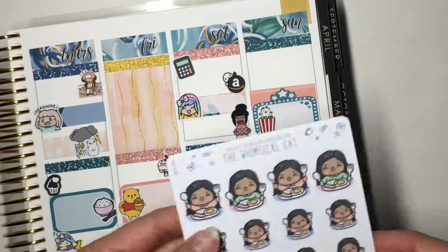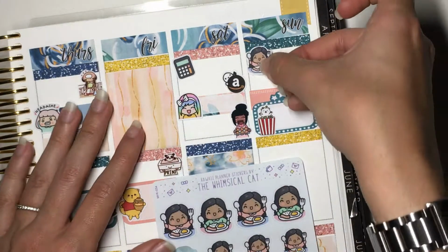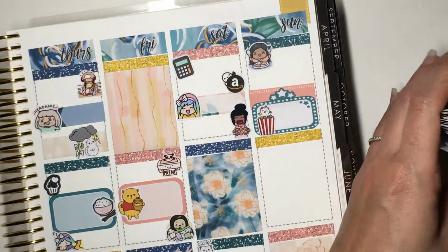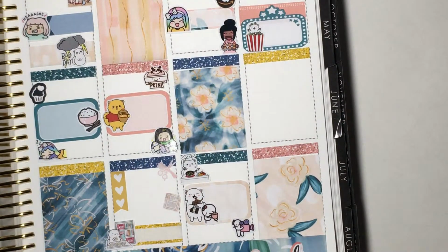So I'm using a Snowball the Cat sticker in a bowl of popcorn to mark that, and then Whimsical Cat Studio girl with a plate of breakfast to mark that I cooked breakfast that day. It was probably oatmeal, not eggs, but I wanted to mark it. And then a headache emoji from the Coffee Monsters Co. to mark that I had a headache then too.